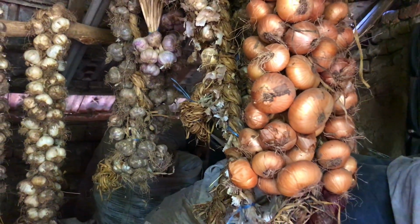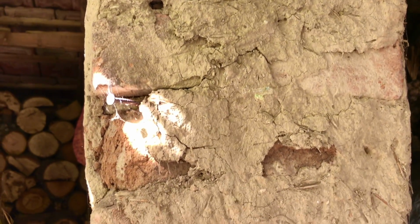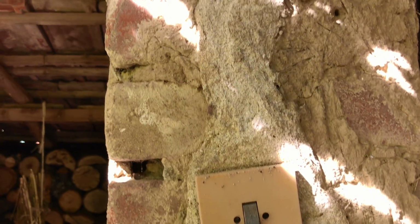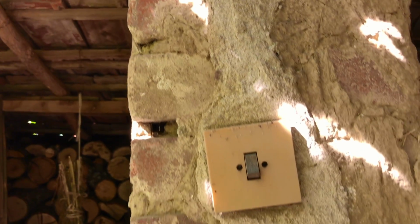And moving along. And by the way, that was built, I'm assuming, in either late 1800s or early 1900s. But this is all clay and straw. This is how they built back then. So that was built by my mom's great grandfather.